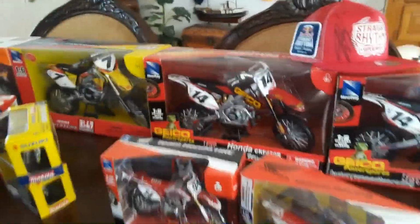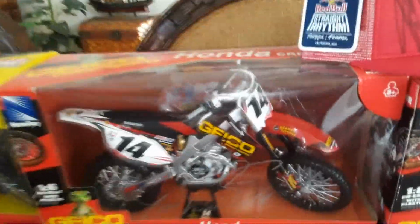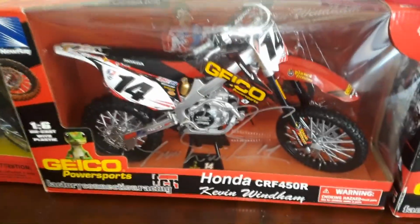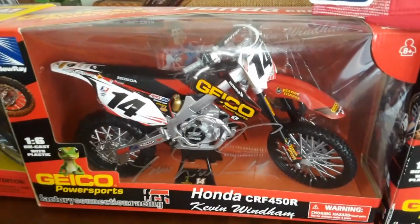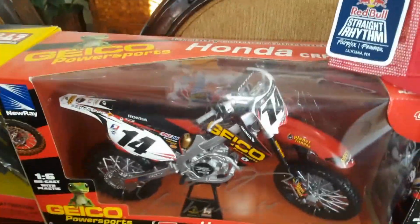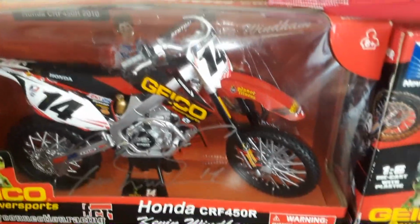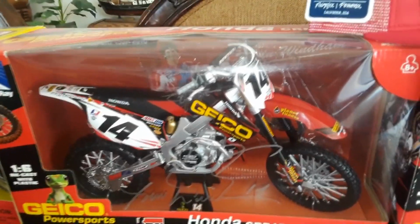One of the favorite riders, and seriously he really was, of all time, Kevin Windham. Got the Geico Honda. This one is autographed as well. This was back in, I want to say 2013. I had that one signed from him at Anaheim 1. Anyway, so that one, the Geico Honda. Kevin Windham, number 14. We all know Cole Seely is the new number 14. I've got one of his bikes as well. Two of the Kevin Windhams, one is signed, one is not. Those are the big 1/6 scale. All right, let's move on.